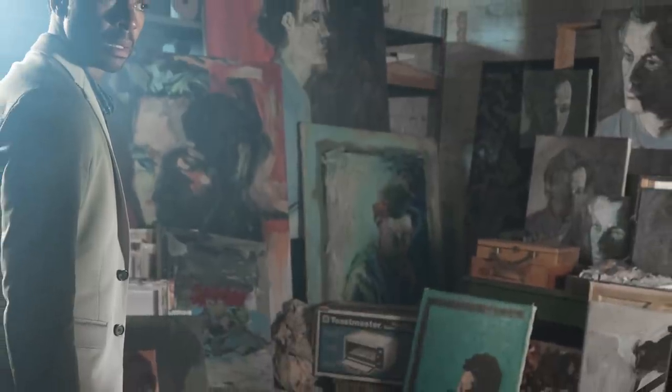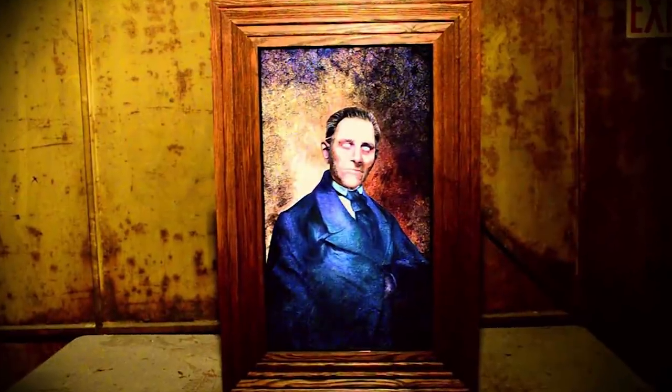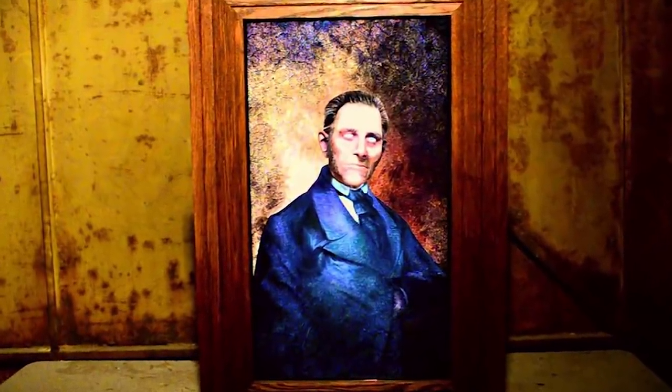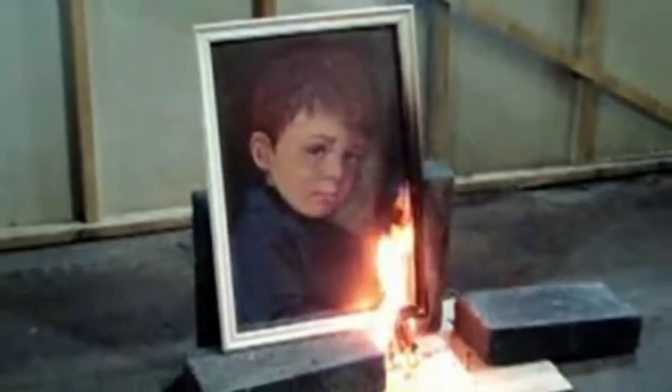The world is filled with haunted objects. Seriously, be careful with what you buy, because you might end up with a cursed item, like a cursed painting that will drive you insane, or a haunted painting that will burn your house down. These are just some of the disturbing paintings that we will be discussing today.